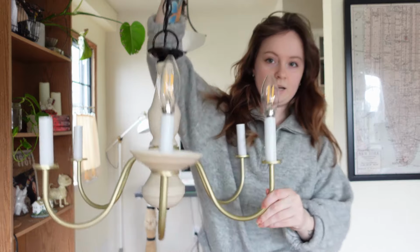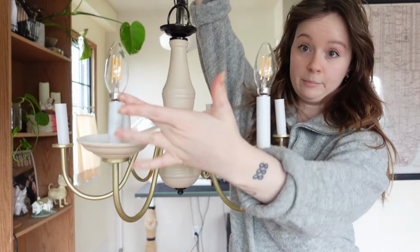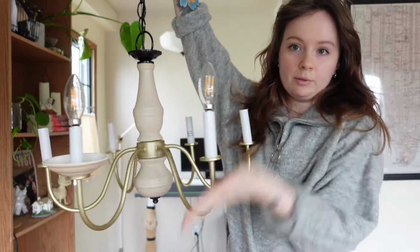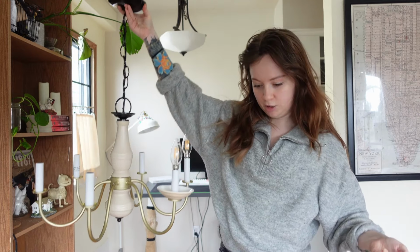I am undecided between the cups and not the cups. These are the light bulbs, by the way, if you can see. I can't decide if I like the cups or not, so I'm gonna play with that maybe a little bit later. But for now, we just have to do the installation.